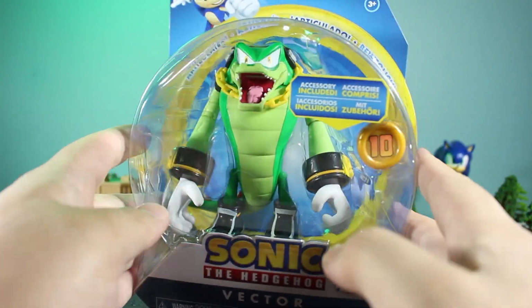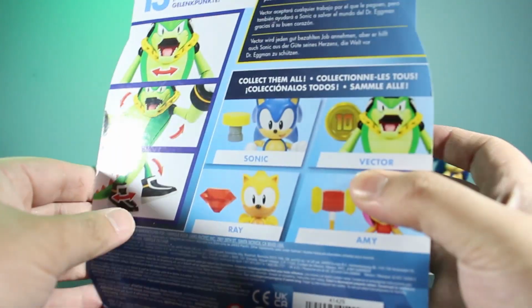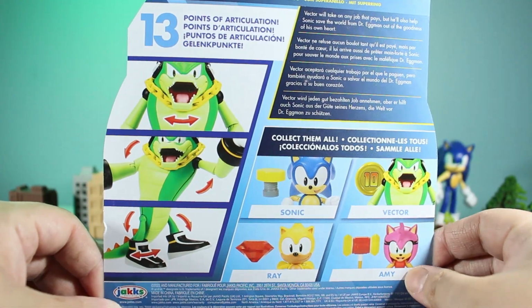It was a nice little surprise. I usually don't check my Walmart often because they never really restock their toy section, but lo and behold, I got lucky and found this guy.